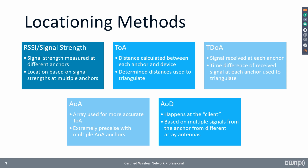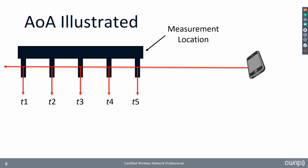Now, AOD happens at the client. It's based on multiple signals from the anchor from different array antennas. Now, keep in mind, I'm keeping things simplified here. More details will follow in later webinars, as well as in the CWSA and other materials. So this allows the client, the device, to determine where it is. And it's able to do that based on looking at multiple signals coming to it from an anchor, okay? So let's illustrate some of this to kind of drive the point home.